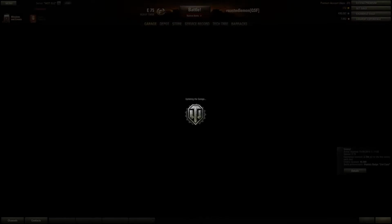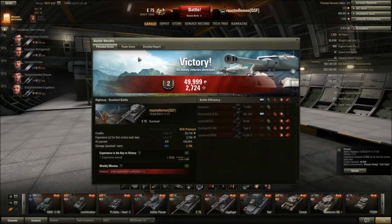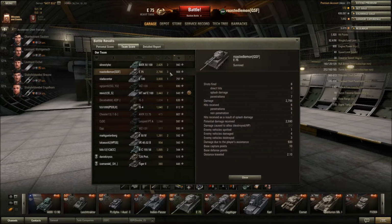I think it highlighted its side scraping capabilities, its gun performance, how much a repair crew is needed. And we can see we've got a second class mastery badge. We came second on experience. We hit all of our 8 shots with 7 of them penetrating, resulting in 2,798 damage. We received 6 hits, 5 of those penetrated, resulting in us taking 2,590 potential damage, and we spotted 930 points of damage.